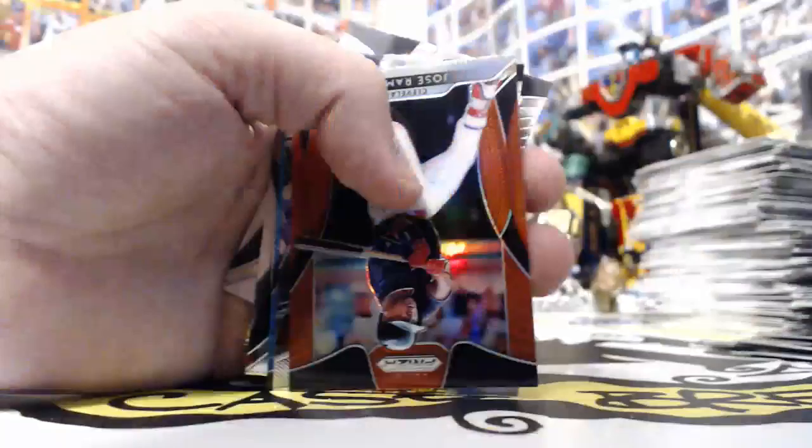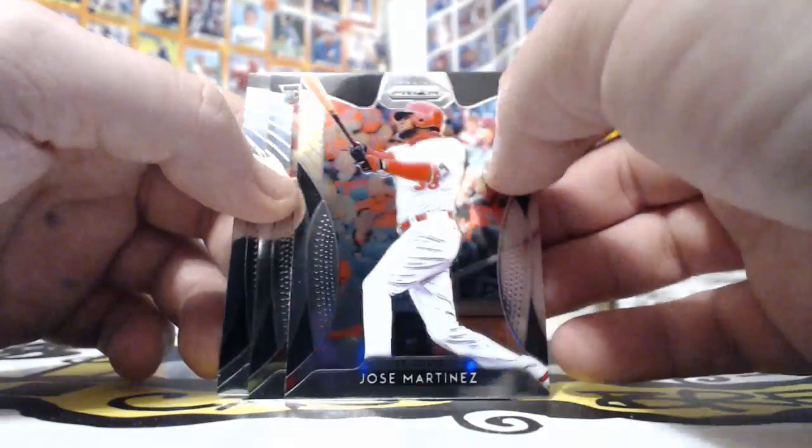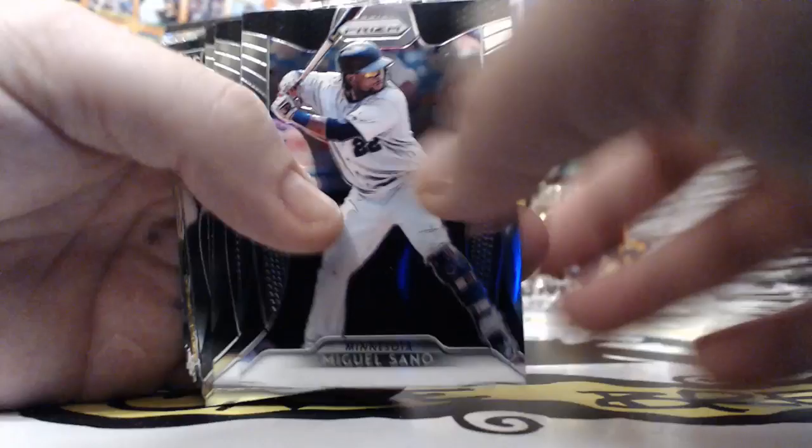Alright. Jose Ramirez, Red. Chris Davis, Illumination. Seattle Blue Mojo, Mitch Haniger, number to $399. All right, last pack of the box.